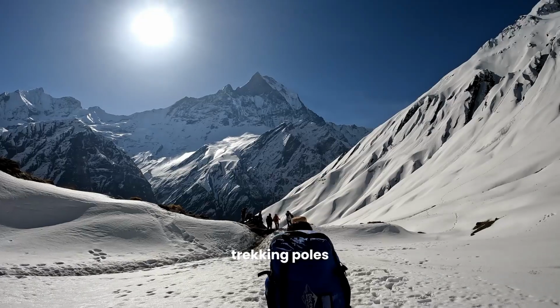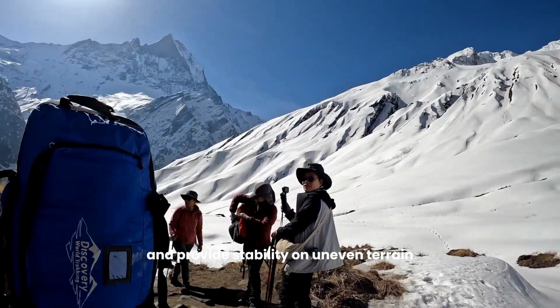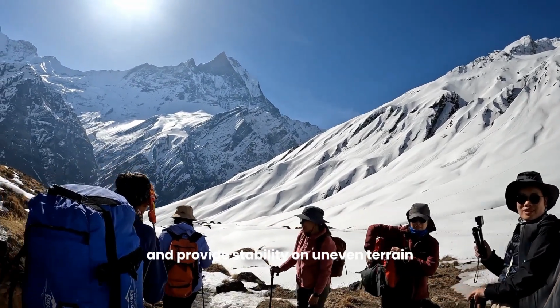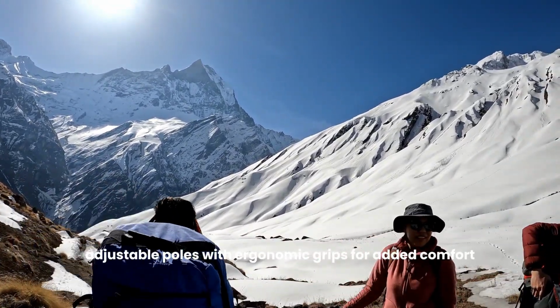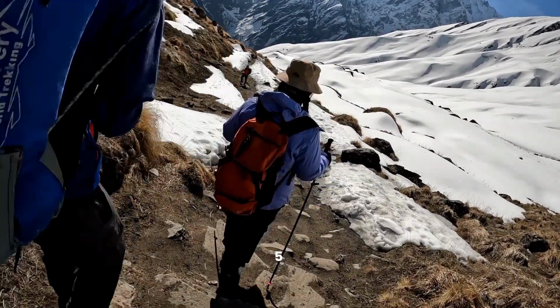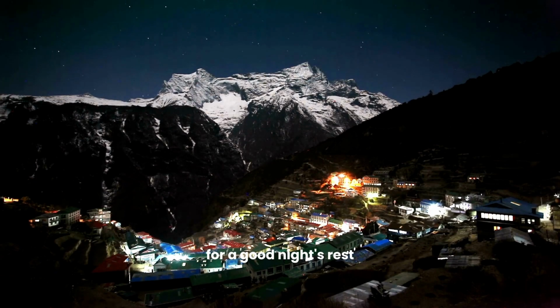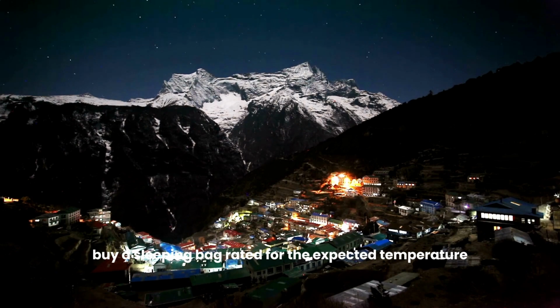4. Trekking poles. Trekking poles reduce strain on your knees and provide stability on uneven terrain. Choose lightweight adjustable poles with ergonomic grips for added comfort. 5. Sleeping bag. You need to carry a cozy sleeping bag for a good night's rest. Buy a sleeping bag rated for the expected temperature.